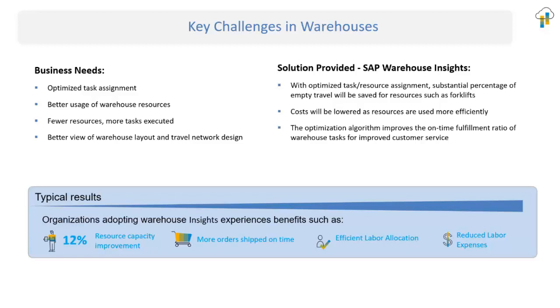Given the fact that we are still in this pandemic, we understand that folks need to be socially distanced. So there's probably a reduction in terms of the warehouse workforce and who can be on the floor. So optimization really is going to be top of mind and key. If you could go on the next slide, Shrikant.